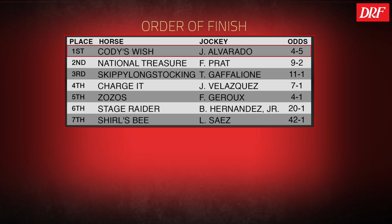This is probably the best that Skippy Longstocking can do, and I'm sure the connections were very, very pleased to run third in this race. He was up close to National Treasure. He couldn't go with that horse on the turn. He stayed on for third. He's a useful horse. Interesting tactics, I thought, from the gate here, because they were also on a send, like they wanted to try to get to the lead with this horse, and unfortunately for him, National Treasure was faster, and all he could do was chase.